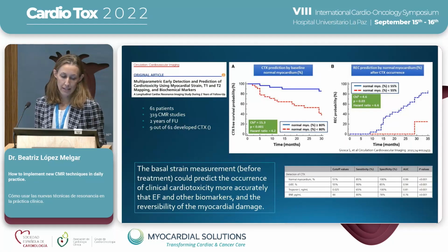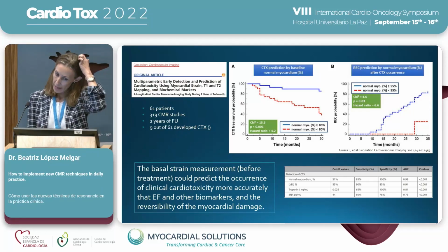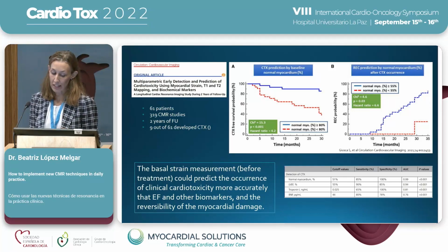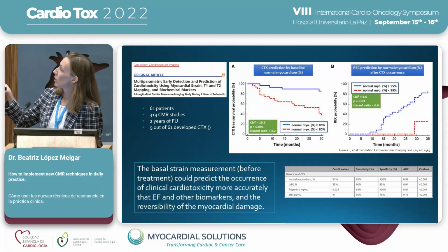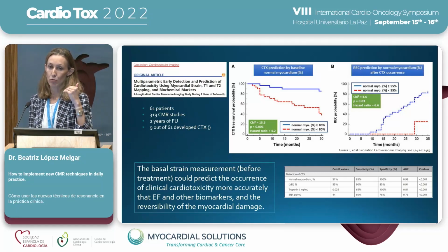And regarding cardio-oncology, this is the main study that Eliseo also presented to you, the PERFECTA study. Basically, this is a study that compared the diagnostic performance of different biomarkers to detect cardiotoxicity. They show that basal strain measurement before treatment could predict the occurrence of clinical cardiotoxicity more accurately than ejection fraction and other biomarkers. You have here the sensitivity and specificity of the rest of the biomarkers, including troponins and brain natriuretic peptide. What is also important to me is that this strain evaluation can predict the reversibility of the myocardial damage. In patients that go below 50% of this myocardial health, the probability of recovery was very low if you let these patients reach that point.